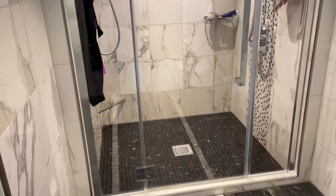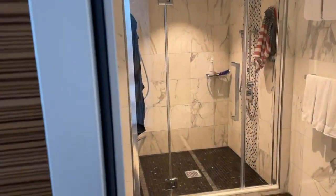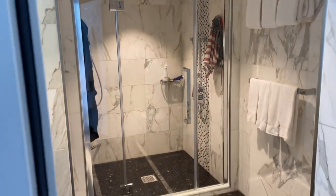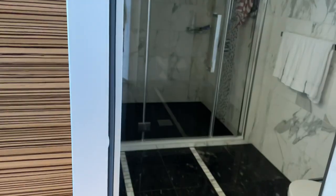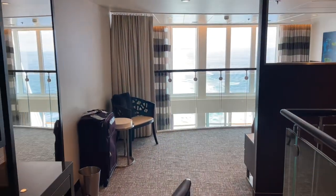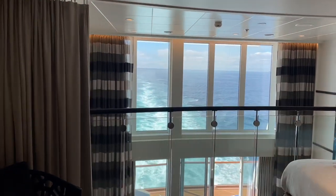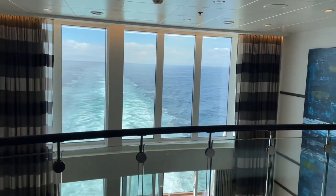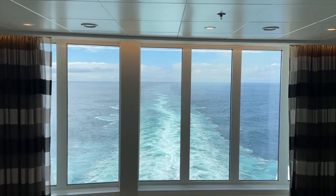So this is the Grand Loft Suite, guys. I'm telling you, this is a nice room. Of course, it's not cheap. It's definitely pricey, probably one of the most expensive rooms on board this amazing ship. But if you have a special occasion or celebration that you want to enjoy and experience with your family and friends, this is the room to definitely book. So I'm going to leave you with this amazing view of the beautiful Grand Loft Suite.